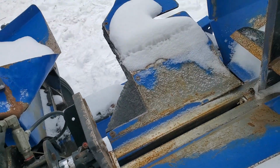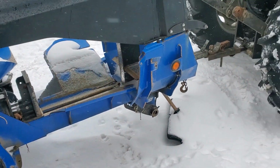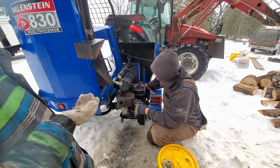So we use this quite a bit actually this winter. I bought a whole pile of logs, and we were cutting them up, splitting them on here. And then the last time I went to use it, I couldn't get it going either.